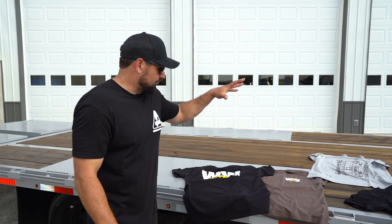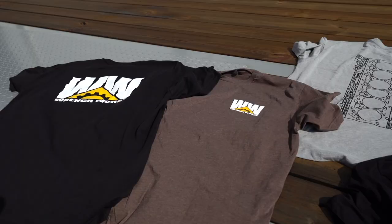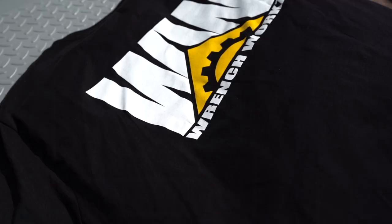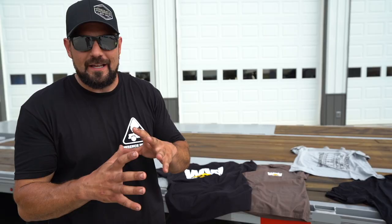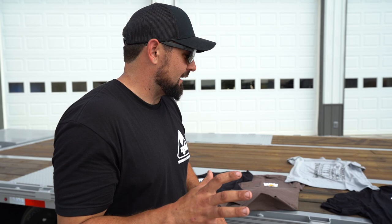So first design, we've got a little spin-off of a cat logo. We got the Wrenchworks cat logo, let's put it that way. We've got the triangle, we've got the gear. Really, really cool new design. I'm super pumped on that one. Honestly, I say this all the time because we design our own stuff, so I love everything that we put out. So we've got the cat spin-off right there.